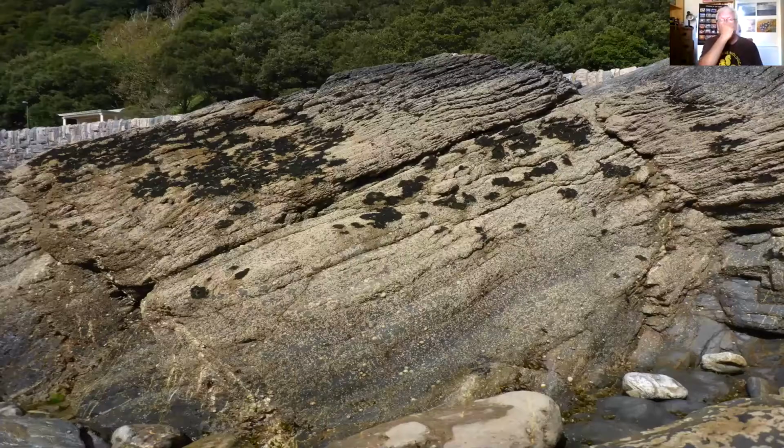Okay, I'll just show you this. Just to stress that you're only going to find certain species at a certain shore height. For instance, this is a rock face at Meadfoot in Torquay.